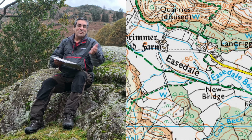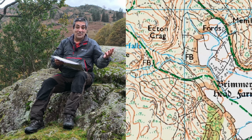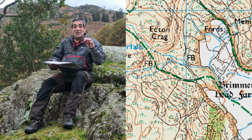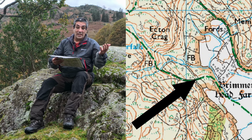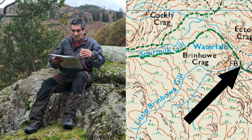I'm following a bridleway, and there are lots of walls and fences on the left. So I'd rather not climb over anything, so I'll stick to the bridleway. After passing the farm, I'll go through a gate and follow the wall on my right for about 200 meters until I reach a footpath over, what's it called?